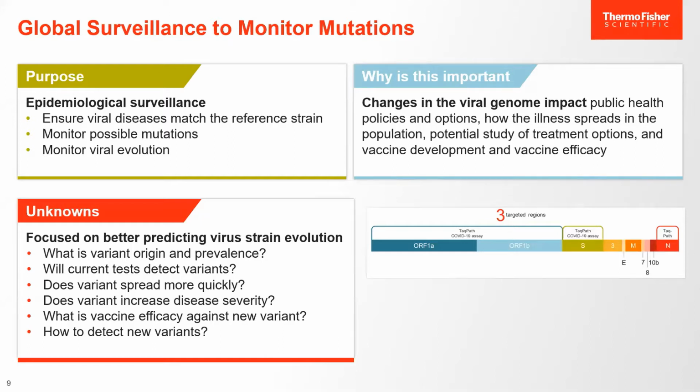Any change in the genome can impact public health policies, can impact opinions, and can impact how the virus spreads in populations. And the study of treatment options and vaccine development definitely hinges on whether we understand these mutations in the first place. There are many different ways of looking at this, and knowing that changes in the viral genome impact public health has put increased pressure on us as researchers, as suppliers, as scientists who have some knowledge, to find out a bit more to help the greater good.